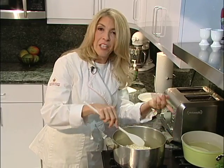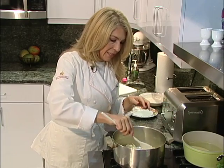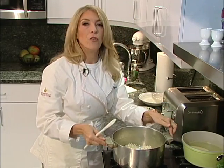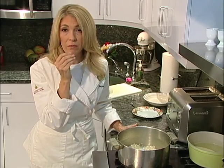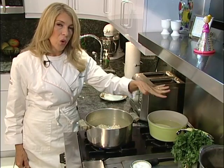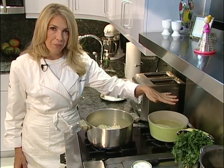All right, so how do you know when it gets to that point? Your nose will know. When you start smelling that nuttiness, that's the time that you say, okay, it's time to put the stock in and we can finish cooking our risotto. Our stock is in our pan back here. It's a chicken stock. And you also want it to be warm.